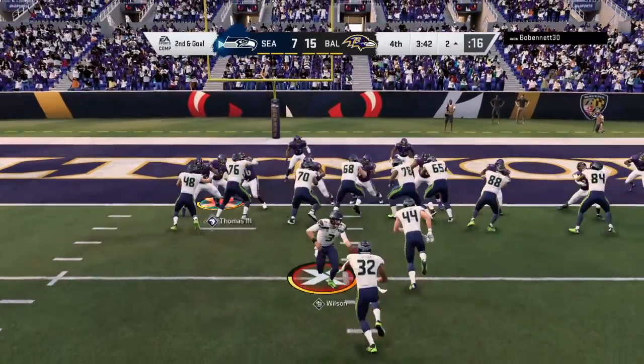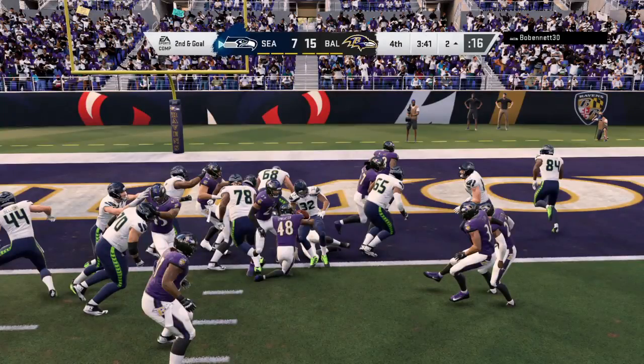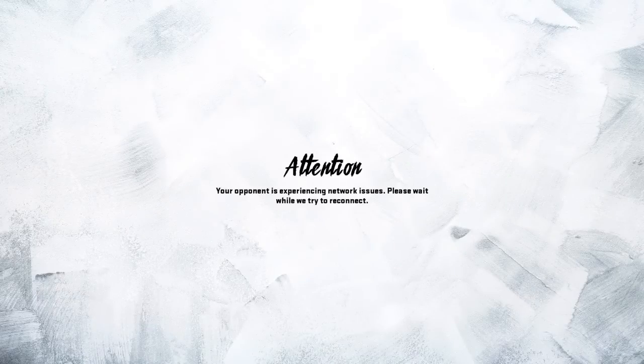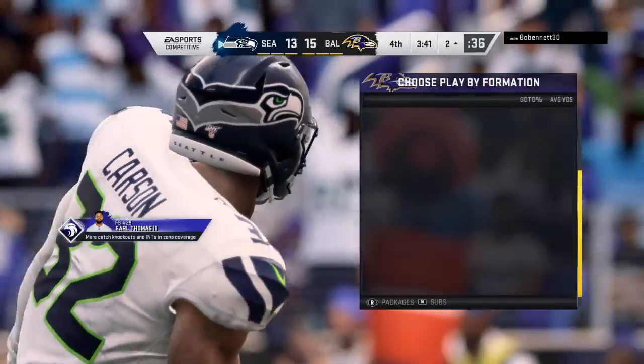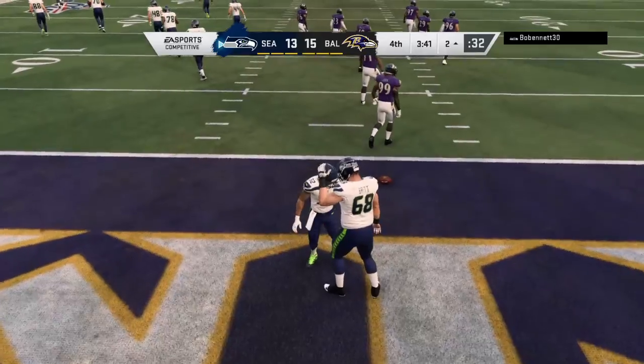From the 2 now, 2nd and goal. They'll try to run with Carson, and he will take this one in for the Seattle touchdown. Taking it in from 2 yards out. As they now sit just a 2-point conversion away from tying this game up in the 4th quarter.